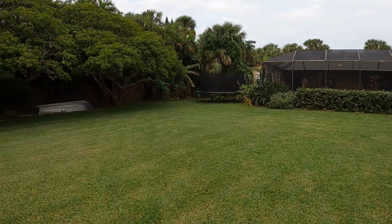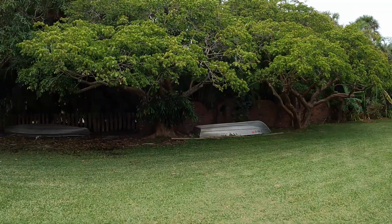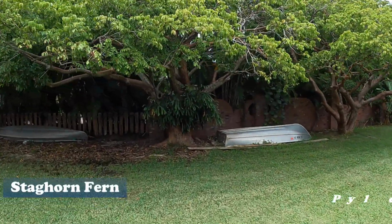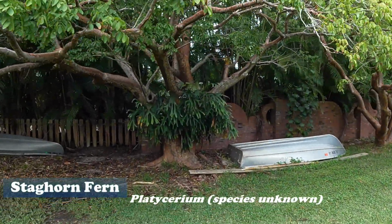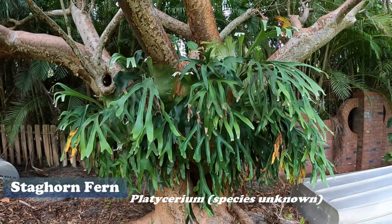There's the gumbo limbos and staghorn fern. Yeah, here's our staghorn fern. That is just a killer plant, isn't it? Yes.